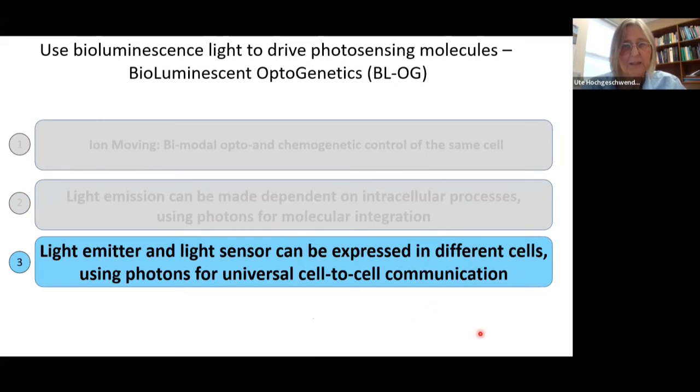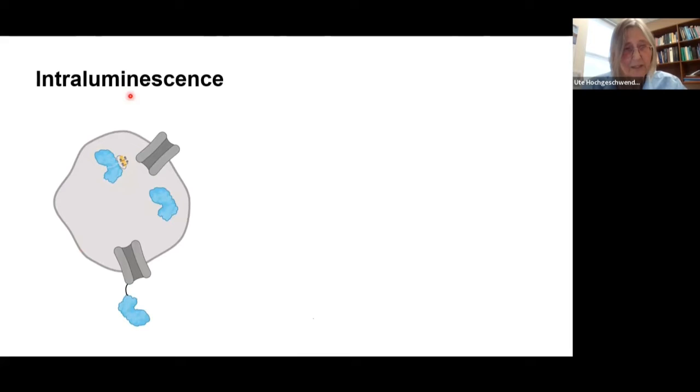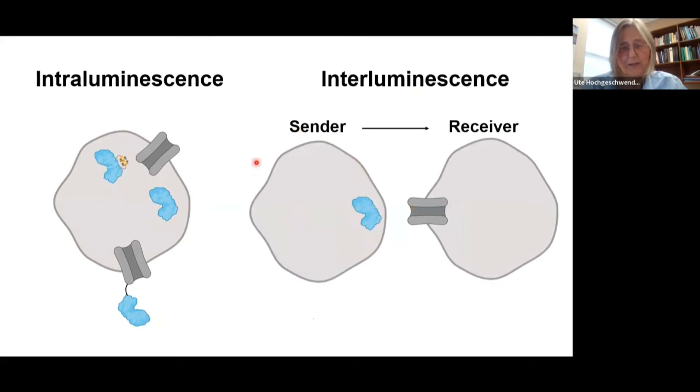So the third aspect, and very exciting aspect, is since we have a light emitter that's genetically encoded, it can be expressed in a different cell than the light sensors. So in this case, photons can be used for cell-cell communication. What I showed you thus far is an application of intraluminescence. So the opsin and the light emitter, the luciferase, either calcium dependent or not, are within the same cell, either in the cell or tethered. If you break it up so that the sender cell has a luciferase and the receiver cell has an opsin, you can use the photons exchanged here as a communication device.